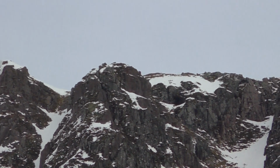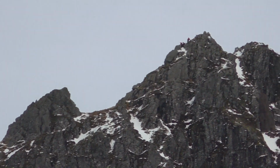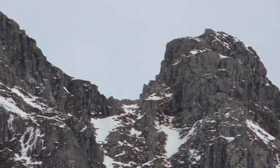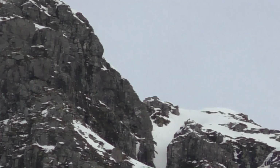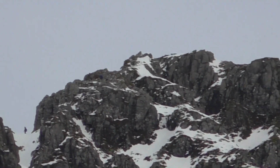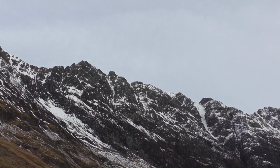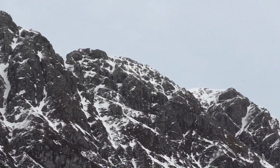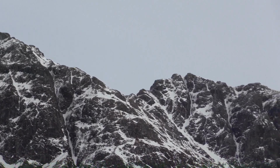So let's continue looking along to see what the Pinnacles are all about. Nice wee bit of descent there. Descent, not descent. No data! No data! And I'm going to zoom out to get my bearings again. Okay, so still on the Pinnacles. And along. And about up there. It's interesting.